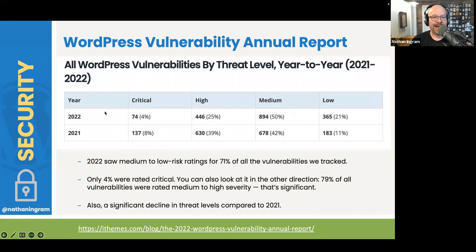Now, you could also look at it from the other perspective. 79% were either medium, high, or critical. So it depends on which direction you analyze this to see what's important. High and critical, really, only 1 in 3 were high or critical. So that's pretty good. And you can see that the threat levels declined from 2021 to 2022. So far less major issues.